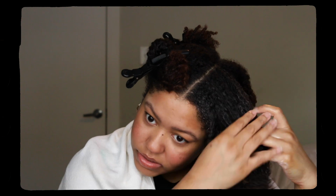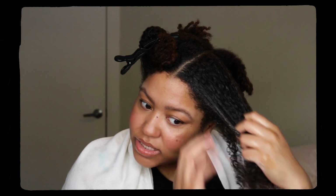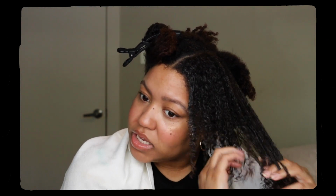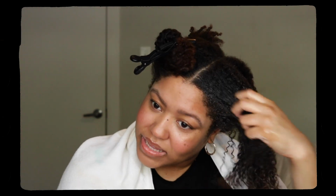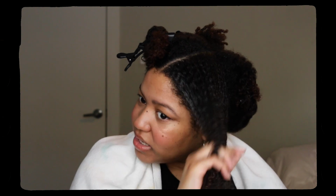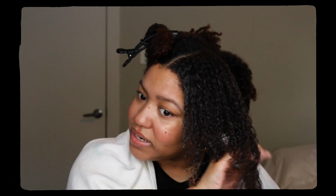I love to pre-poo because it just releases all of those tangles before I go in and use a product like shampoo, which can be stripping on the hair. I mean, my particular shampoo that I have right now is not stripping on the hair, but pre-pooing just gets all of those tangles out, gets rid of that shed hair. So when you are washing your hair, you're not getting extra tangles, because we have that shed hair on top of tangles that's already there. It's just a mess.